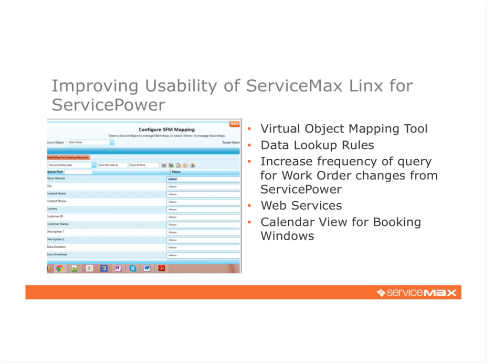They may have medium to high daily service event volume and service event commitments, and a highly volatile or changing environment that has advanced optimization and planning needs. And so there's a lot that we're doing to improve the usability of this, including creating a calendar view for booking windows, allowing increased frequency of queries for near real-time work order changes within Service Power, and even creating a data lookup rule which allows greater configurability for features that would otherwise require custom coding.